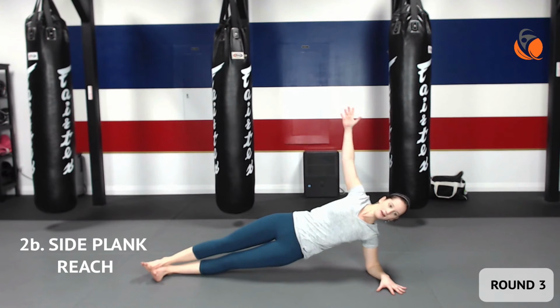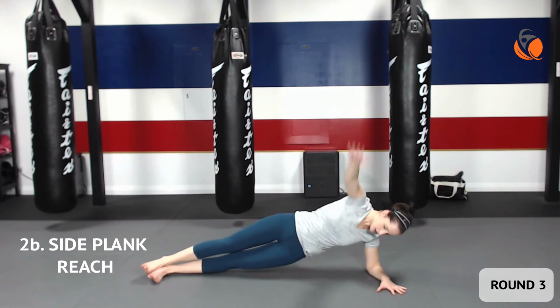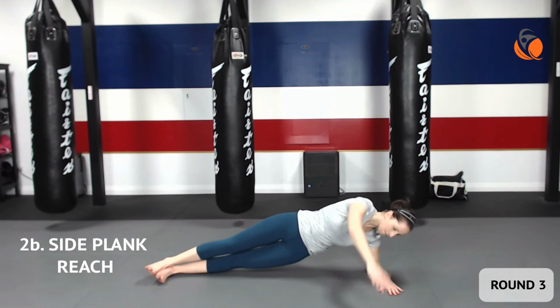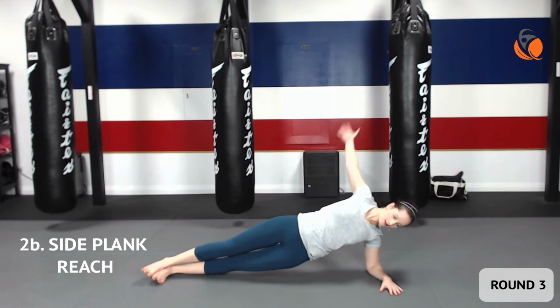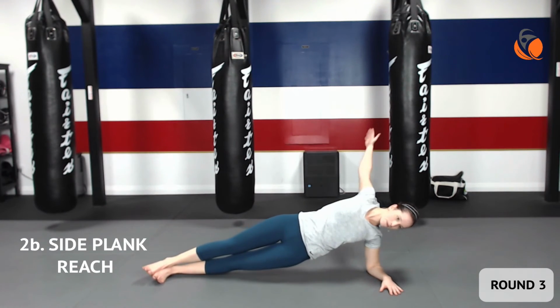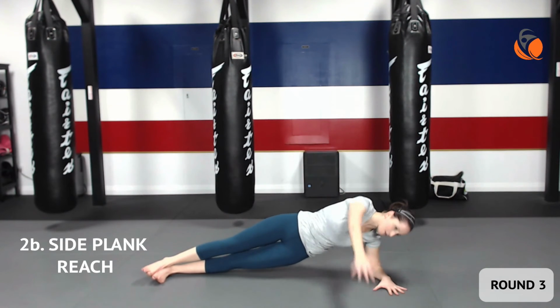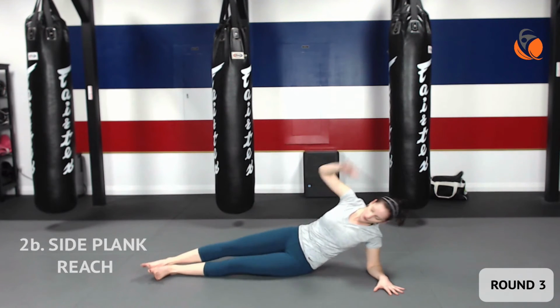And 1, 2, 3, 4, 5, 6, 7, 8, almost there. 9, finish full range. 1 more. 10, good work.